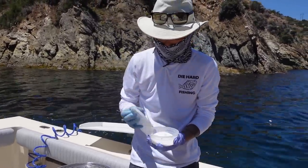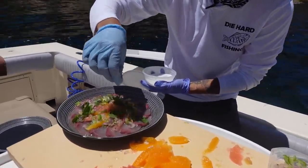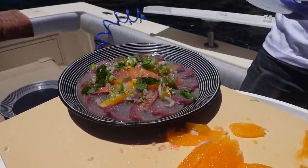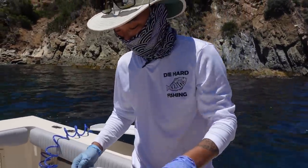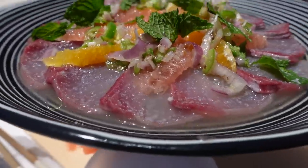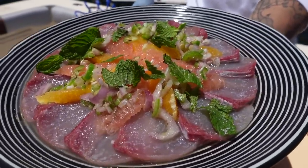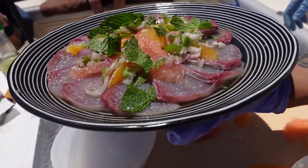It's all just citrus and serrano and stuff, so we're just gonna sprinkle a little sea salt on there. And that's it. That's my little hamachi sashimi platter right here with a lot of citrus. Three kinds of citrus: yuzu juice, orange, and grapefruit, with the shallot, serrano, olive oil, and topped with mint leaves.